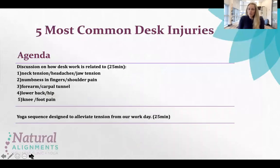So the 5 most common desk injuries, we're going to focus on areas rather than calling them a pathology. For example, we're going to be focusing on areas of our body that tend to create a lot of strain, or they suffer with a lot of strain if our desk setup isn't correct. Further to that, we could have the perfect desk setup, but if we are just sitting for a really long period of time, then over time our body will start to develop tensions, even if we are in the perfect position. So there are things that we might want to do to help to alleviate tension to give us more longevity in the day. So first of all, we're going to get into neck tension.